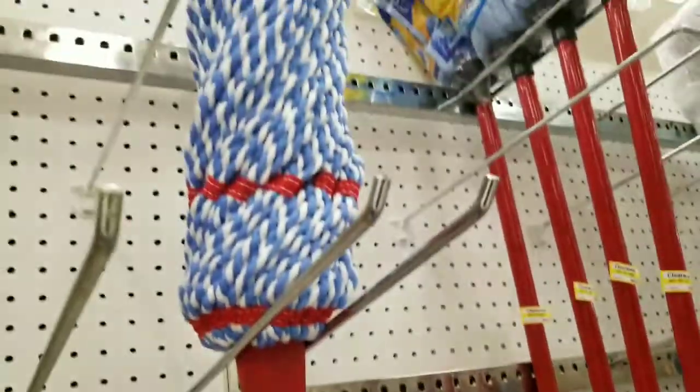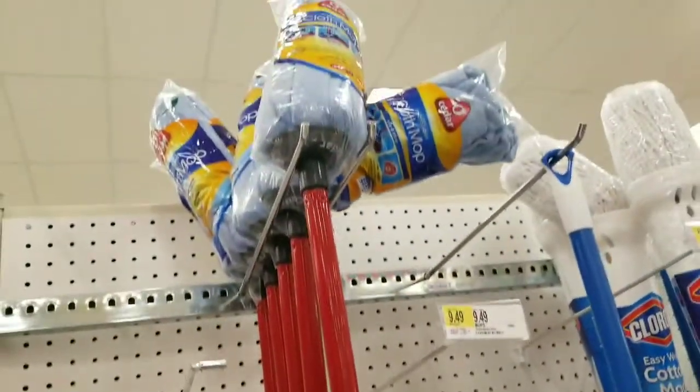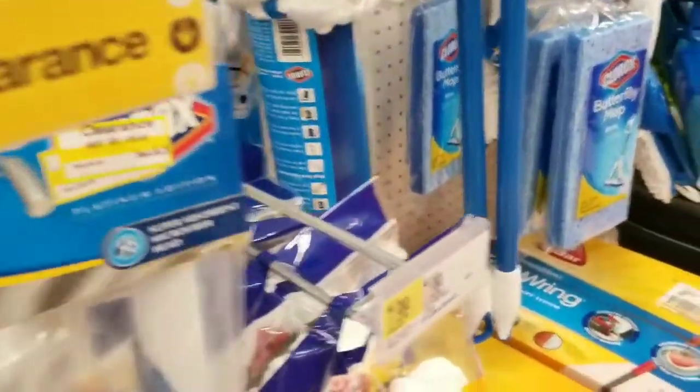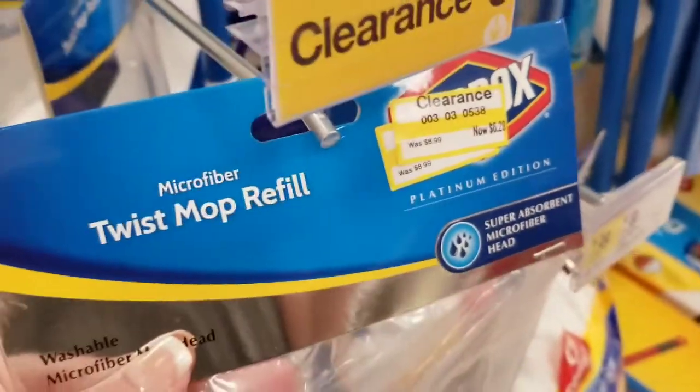This one, it says repackaged, so I'm not sure if it'll be on clearance. But this is just a clearance alert video. It's not a super detailed, super long video, guys. It's just to tell you to go check the cleaning section out at your Target. Items like this one, $6.28 for the Clorox Twist Mop Refill.